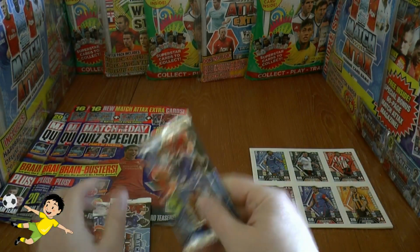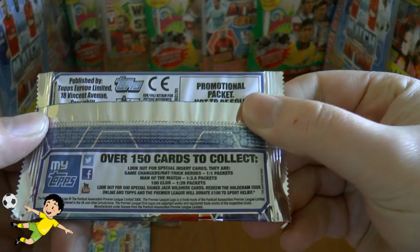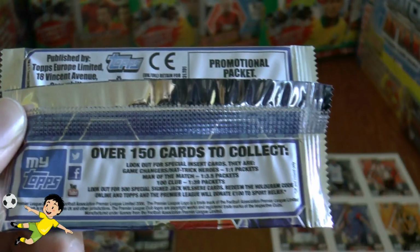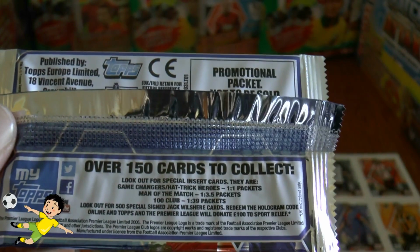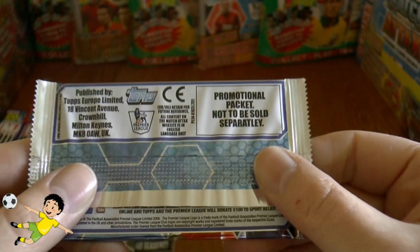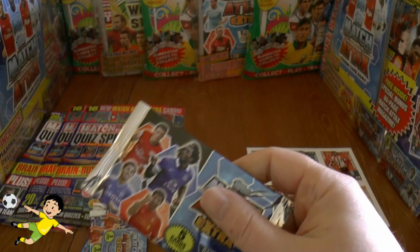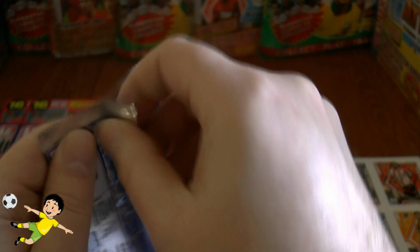And there's the 6 packets from the free magazines there. There's the ratios here. We should have a game changer or hat-trick hero every packet. In Man of the Match we should have 1 in every 3.5 packets, so let's hope we can pull 2 Man of the Matches. 100 clubs, 1 in every 39 packets, and this of course is a promotional version packet where the odds differ slightly. So let's get these 6 packets open first.